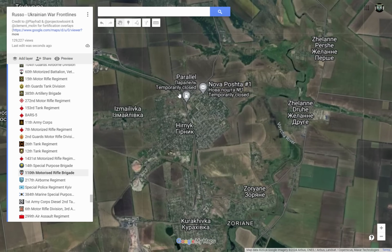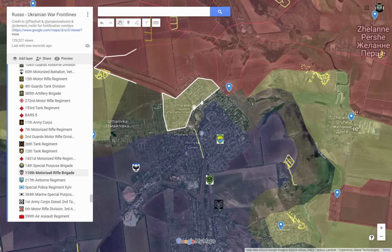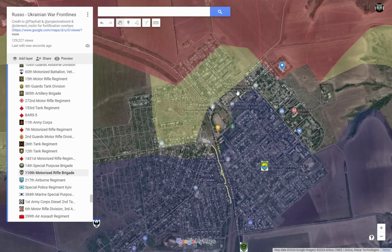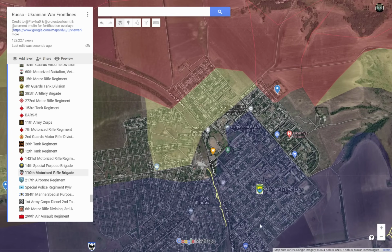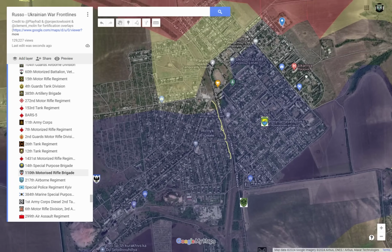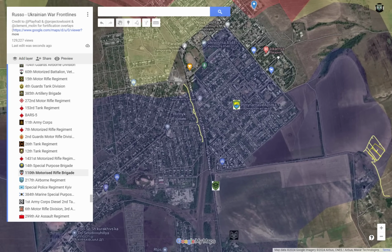Before I get to that, though, you do have this Russian advance, as reported by Ukrainian sources, into the northern portions of Hirnyk. That includes getting control over this entire micro district, reaching all the way to this local supermarket, pushing along the main road bisecting the town vertically. But again, there is still some sort of protracted resistance from the Presidential Brigade.